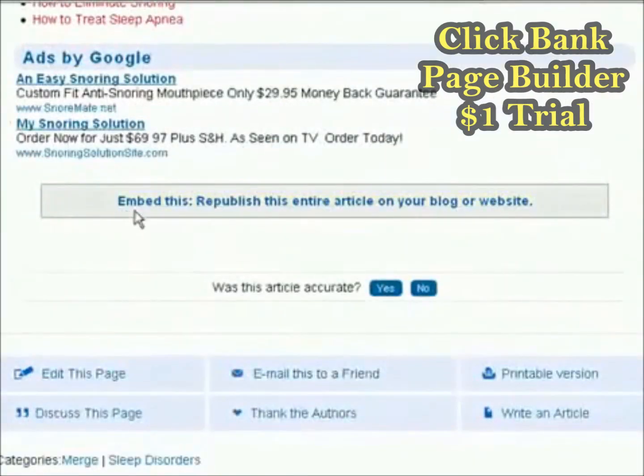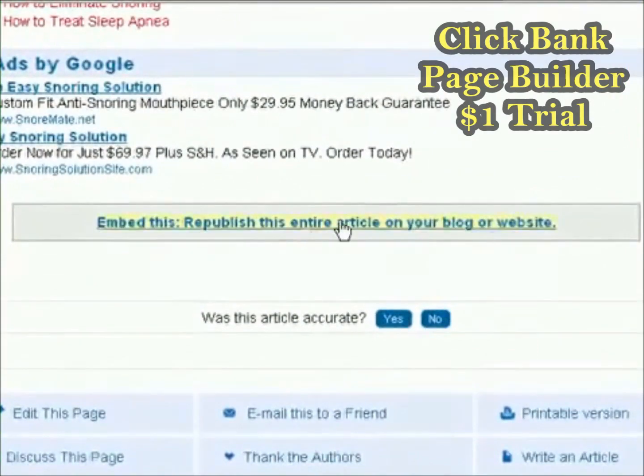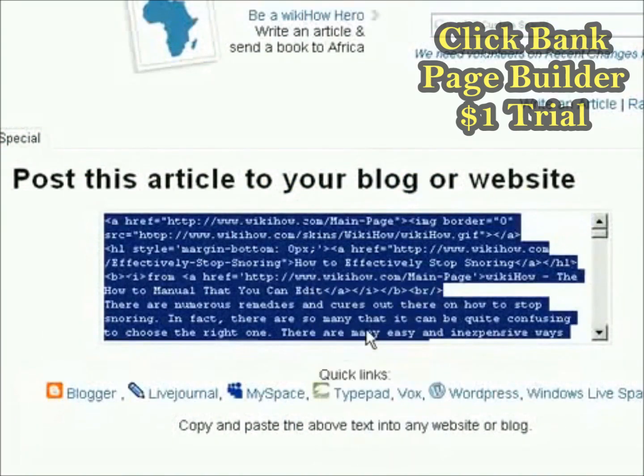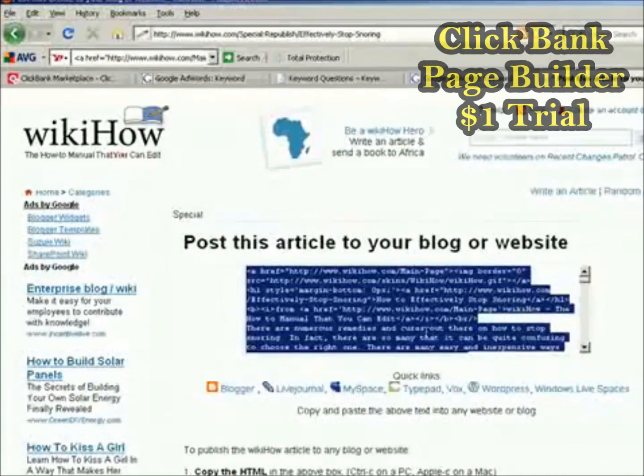You see this right here? It says embed this, republish this entire article on your blog or website. I'll simply click this. It's going to give me the code to put on my website, on my blog. I can grab this right here, copy it, and then paste it onto my blog where I'm going to have either banners or text links for stop snoring products.